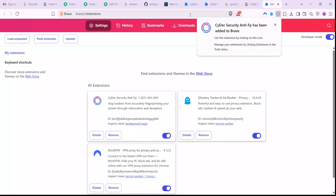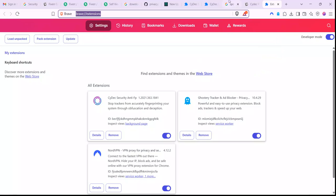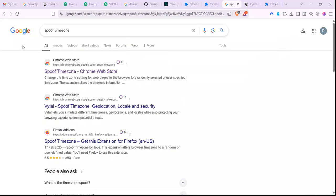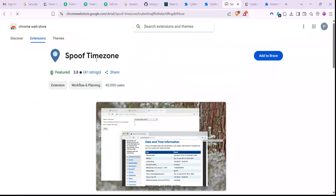Spoof Time Zone. What you need to do is come back here like this, go to Google, and just search for Spoof Time Zone. Click on the first one. Now, make sure you understand everything I'm doing, and make sure you understand this icon, because there might be some others.